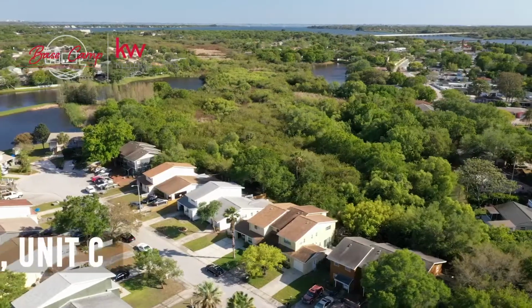Welcome to 1709 Azalea Court, Unit A and Unit B, a duplex in the heart of Oldsmar. Close to St. Pete, Tampa, Gulf Beaches, and the airport. Let's check it out.